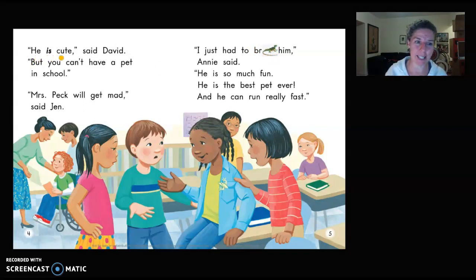"He is cute," said David, "but you can't have a pet in school. Mrs. Peck will get mad," said Jen. "I just had to him," Annie said.